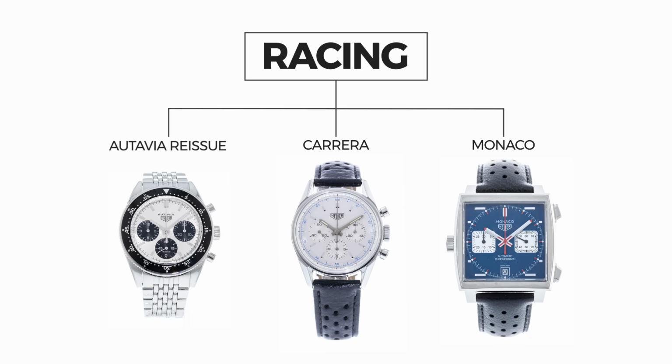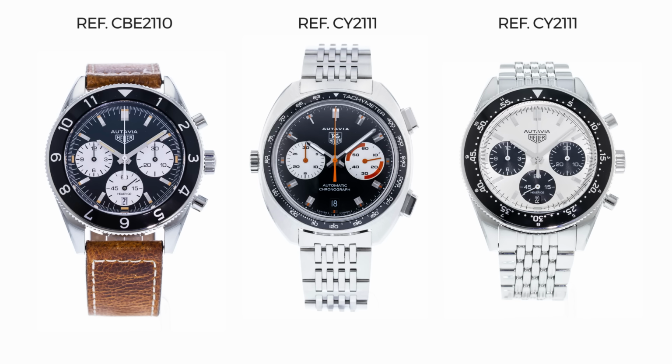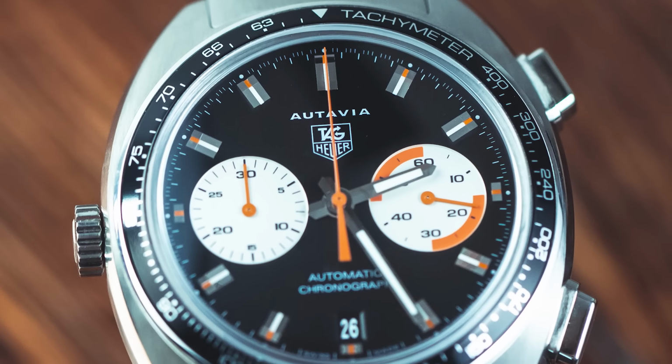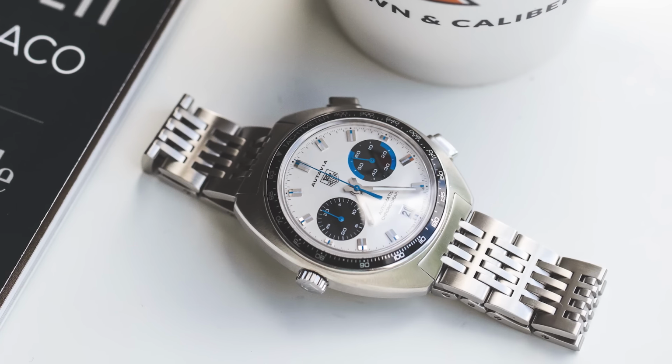So first off, the Autavia reissues. And this kind of goes back to that confusing Autavia new line, but Autavia reissues are some of the best TAG Heuer watches. They go ahead and take vintage designs and often mix those with new elements to create a whole new vintage inspired watch based off of a lot of these Autavia designs, and they are just wonderful.